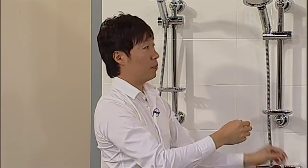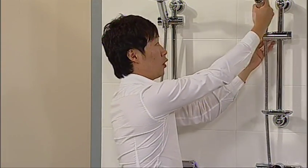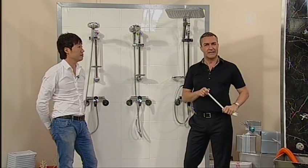Because remember, the hose and the head are universal in size. They'll fit into any of those holes. They have done that in the past. So yes, it has been done. So hopefully that answers the question.